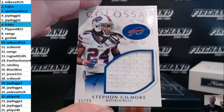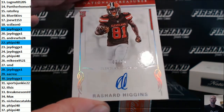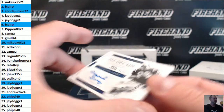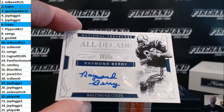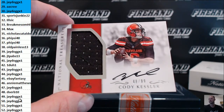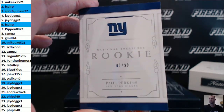Stephon Gilmore, number 30 of 99, Pro Bowl materials, J Dog. Another Rashard Higgins rookie auto, this one numbered to 25, it is 2. F Cairo in the 2 spot. Raymond Berry, all decade, number 3 out of 49, Sports Junkie 22. Horizontal rookie auto, Cody Kessler. Go Trojans. 48, D. Sir. And a book, Paul Perkins, number 5 of 99. Oof. J Dog.